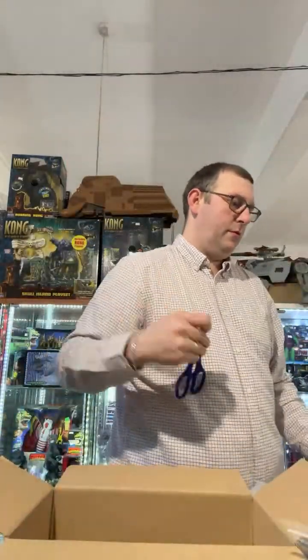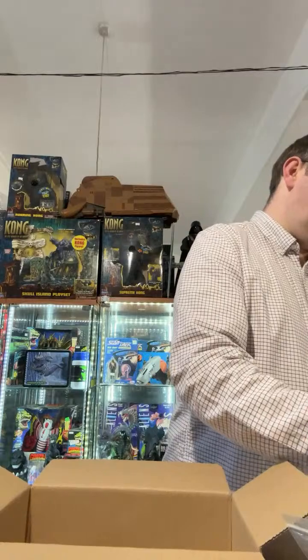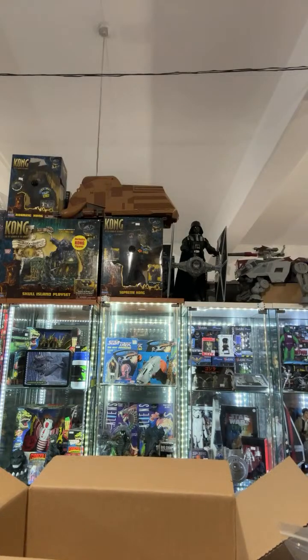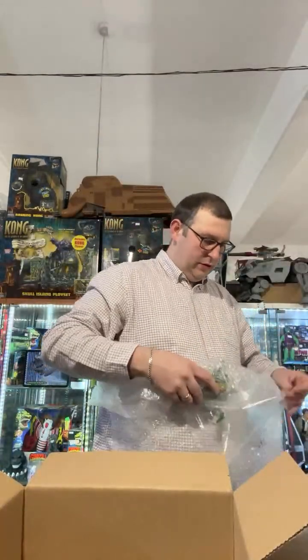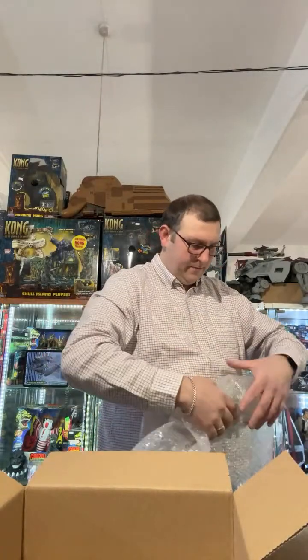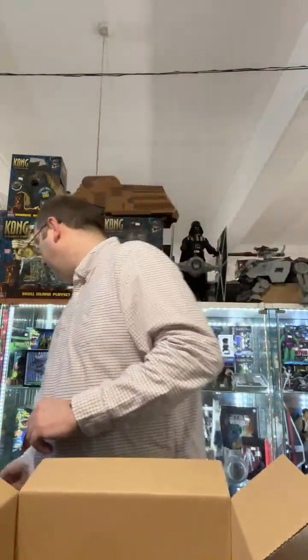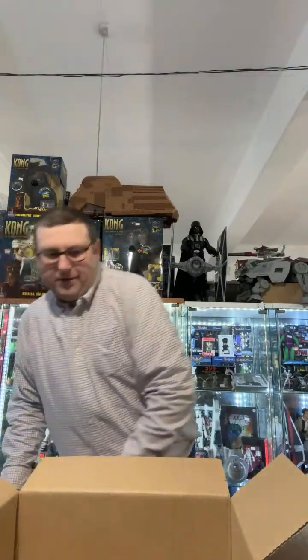Right, okay, so I need a bit of bubble wrap for this one, because loose Transformers, particularly the movie ones, can be quite breaky in the post. They have lots of bits that stick out and whatnot. Some more out of that bag. Oh, that's that one. We need some backing material as well, don't we? But I was quite ready for this, and I've got a box full of it here.